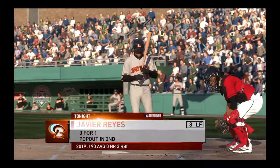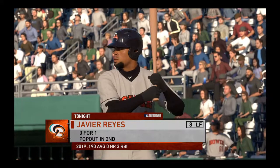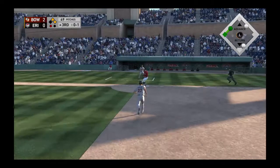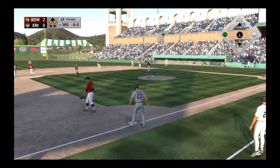Digging in, the switch hitter, Javier Reyes. 0-for-1 here in the early going. Newcomb on second. Alberto is over at first with one away. Slowly hit right, up the first. Good job. They can get one there, but one's all they were ever going to get, and the inning will continue.